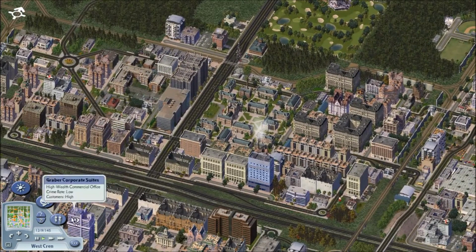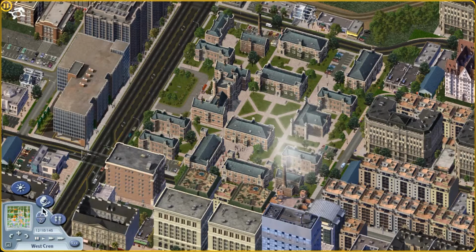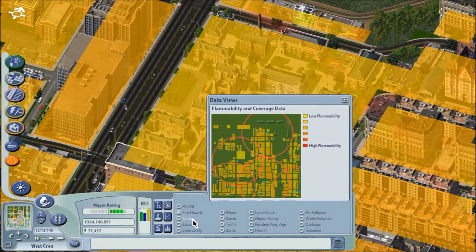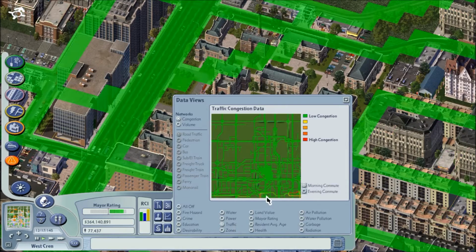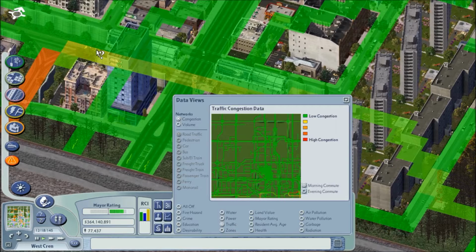Let me go ahead and go back here and pause for a second and zoom in. Hopefully it doesn't crash. There we go. Let's go to some data views. Go ahead and press play again. Fire. That's okay. Probably need to put a station over on the east side, but we're okay for right now, I think. Crime's alright. Education, that's good. Traffic should pretty much be fine. And a little bit of congestion on the rail line, but I think we're alright.